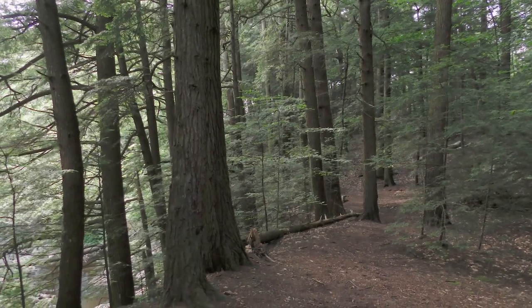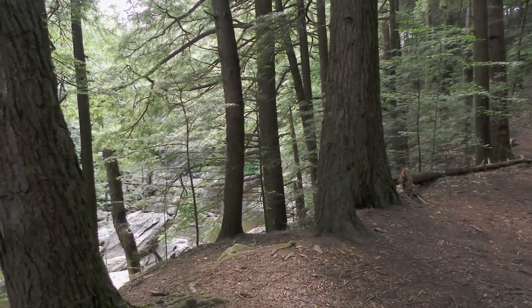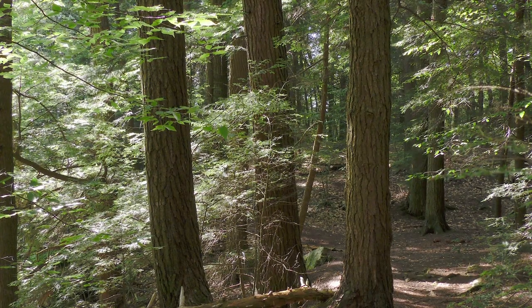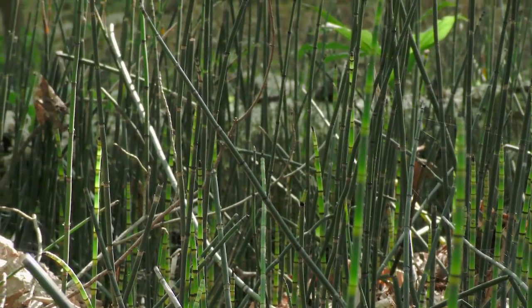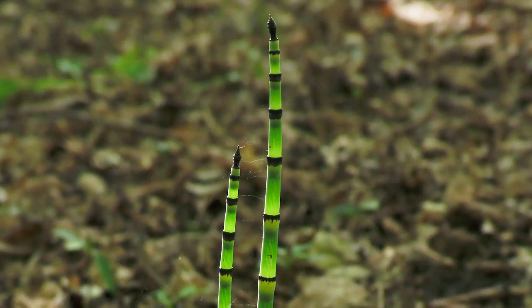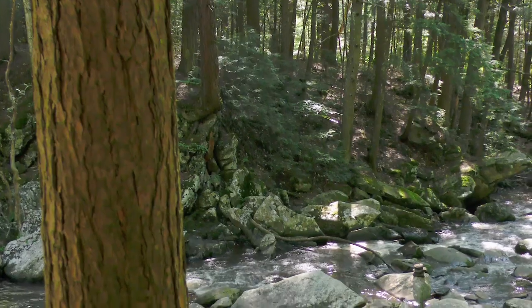Wakona Falls offers another opportunity to enjoy a small waterfall and an old-growth conifer forest. The trail from the parking area to the falls will bring you past a small seep in the woods with an abundant growth of horsetails or scouring rush. The short walk brings you to the rocky stream bed just below the falls.